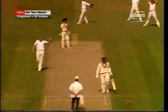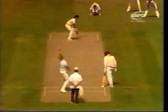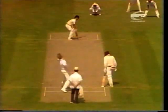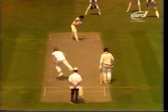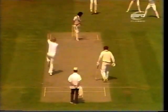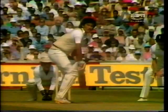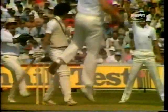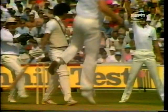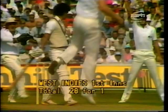Beaten there. Good delivery there. And this was a fine delivery again by Paul Allott, just missing the outside edge of the bat. Very close to it indeed. And he really has bowled well this morning. He's bowled a very good line and length and moved it a bit either way. And again, you can just see how close he was to that. Just playing slightly across the line a little bit. That was probably the reason he missed it, but if it had been a bit straighter, he might have got an edge.